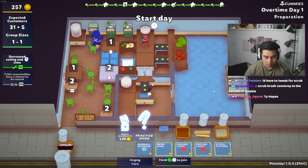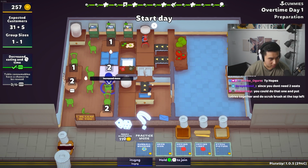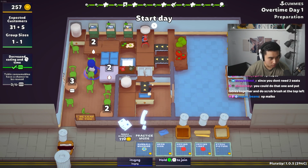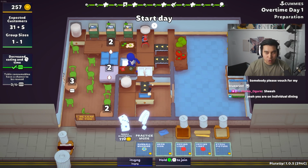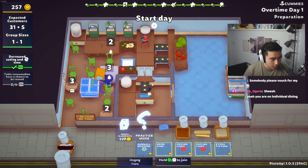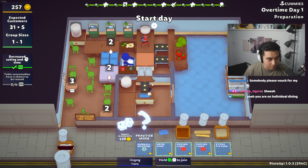Scrub brush conveyor at the bottom of the table. I thought about that as well, but we'll lose the seat here, which is really bad. It's not worth losing a seat. Oh, I have individual dining, true. I could just run it along the bottom and it would end up on this table. I could just grab it at the start of the day. Okay, good to know. We're probably gonna end up doing that.